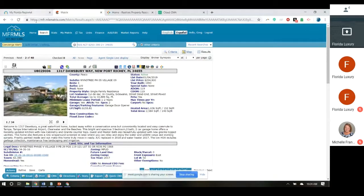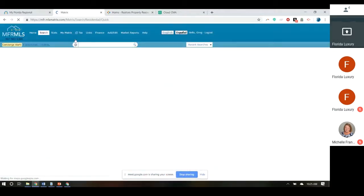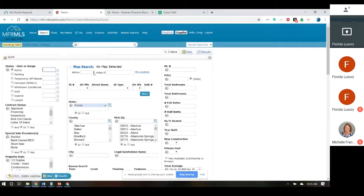It's a 3-bedroom, 2-bath, no pool, been on the market 120 days, and it's 1636 square feet. The AC was replaced in 2018, the water heater in 2017, and the HOA includes garbage, maintenance-free landscaping, and irrigation. So those are all good things to know. What we want to do then is go into Matrix and search for properties. Oops, I need the actual address.